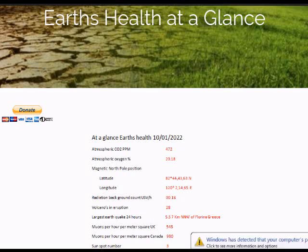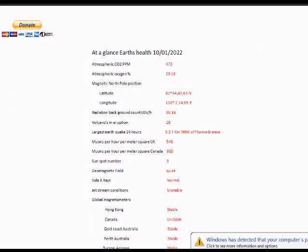So atmospheric CO2 has gone up slightly from when we last took a look at it, I think by almost 50 parts per million. We've got atmospheric oxygen at 20.18, no changes there. It does fluctuate a little bit, but there's no concern, because if we've got 20% oxygen in our atmosphere, we're okay. There's the latest magnetic pole positions from the 17th of last month, and then we've got the background radiation count. That's gone up a slight amount. Then followed by the volcanoes actually in eruption, which has gone up by two from the last time we've done it at a glance.